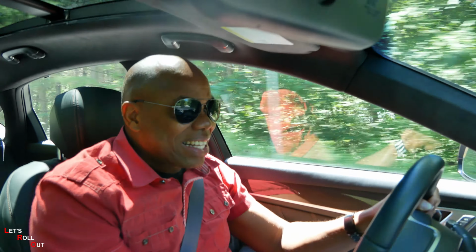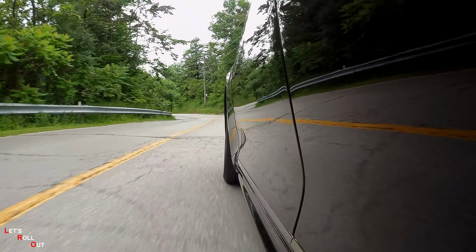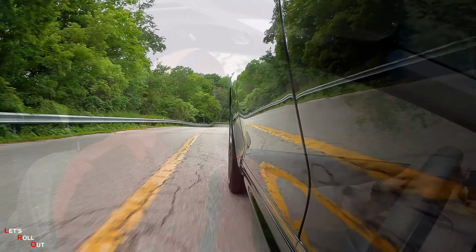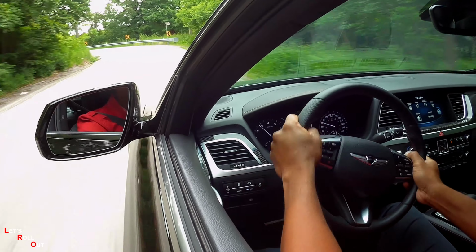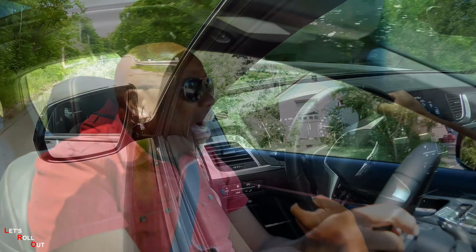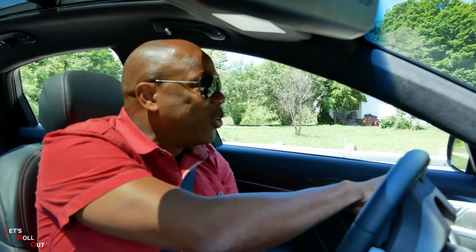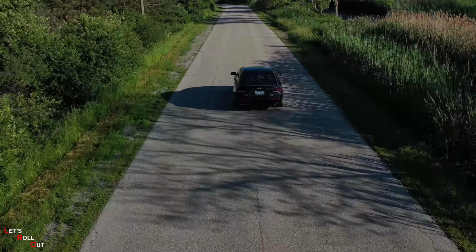It is fast. It doesn't have that understeery feeling that you would find in the Audi, but you get that sweet push around the corner like in the BMW. It is quite competent, and you feel a vehicle that is absolutely so agile. The Genesis, wow, it's a driver's car. I can tell you right now, you will be pleased, so pleased.